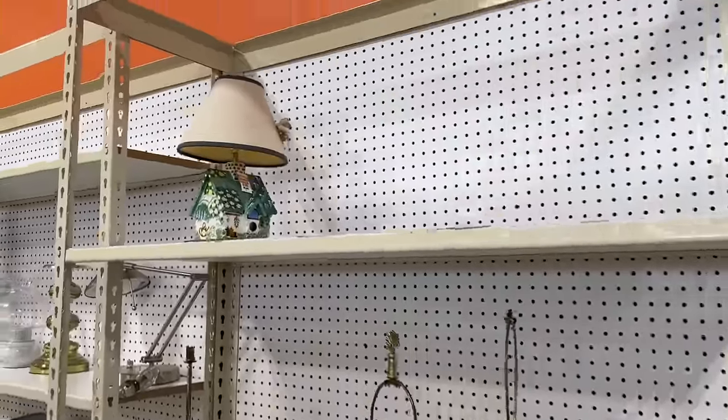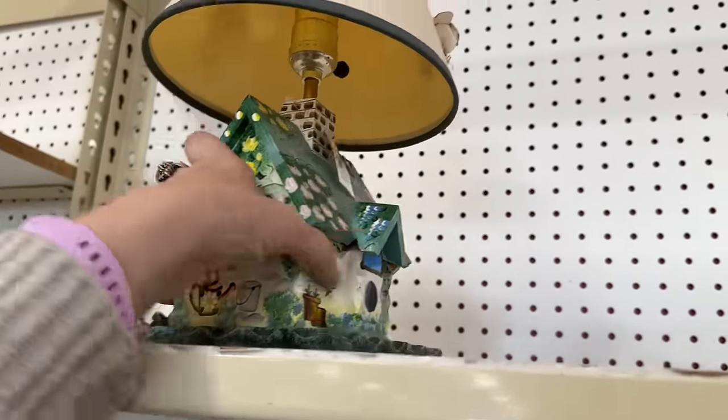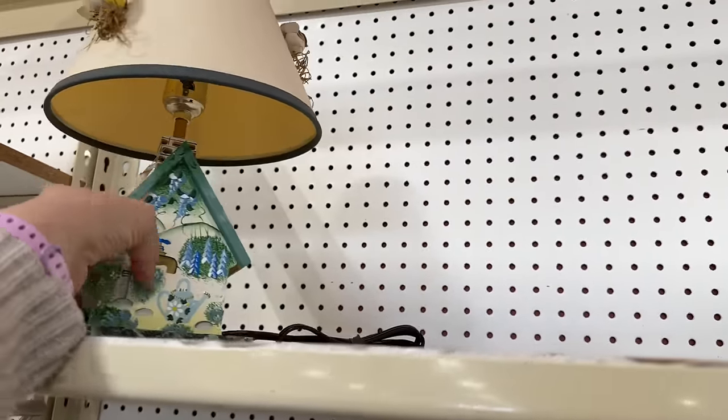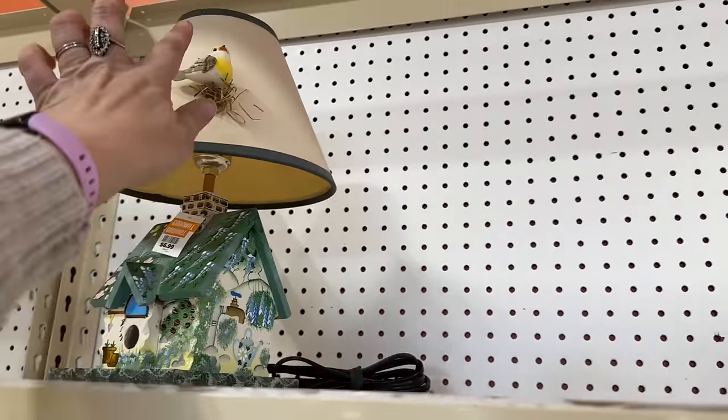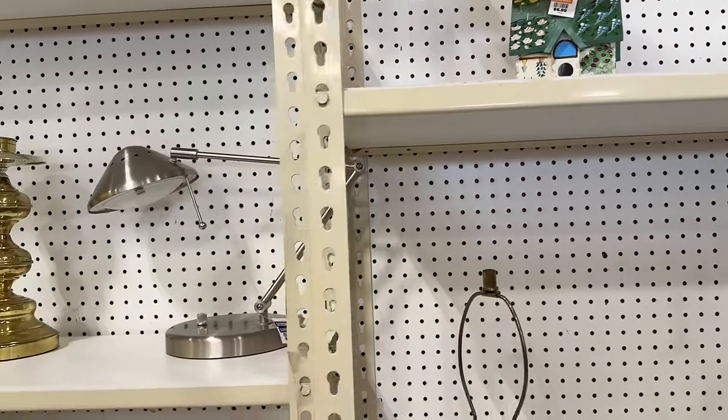Ooh, that's cute. Little birdhouse lamp or garden house lamp. Oh, there's a bird on it. Oh my goodness. That's adorable. Totally would get dusty, but it's cute. It's a cute concept. Hard to keep clean.